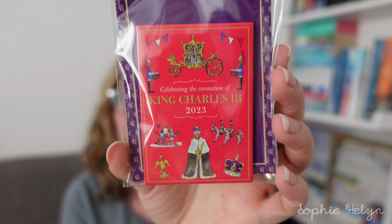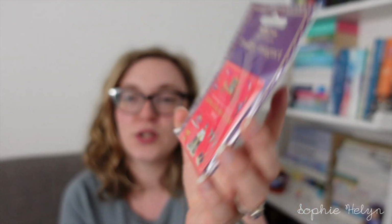And one other thing I've got here whilst I've got bits out, I got this at the departing section of the Eurostar going to France, and obviously they had a lot of royal things, and they had this King Charles magnet, so I thought that would be quite cool to represent the coronation this year.